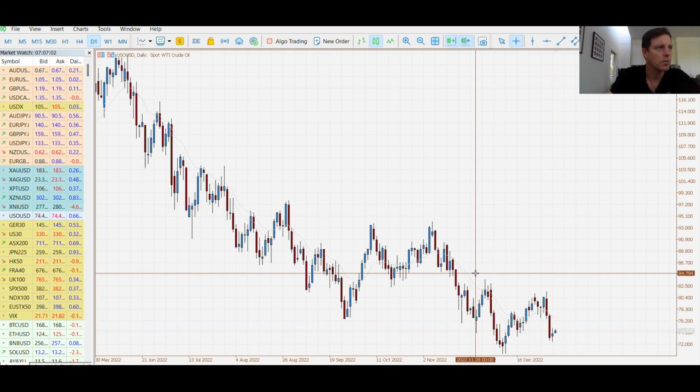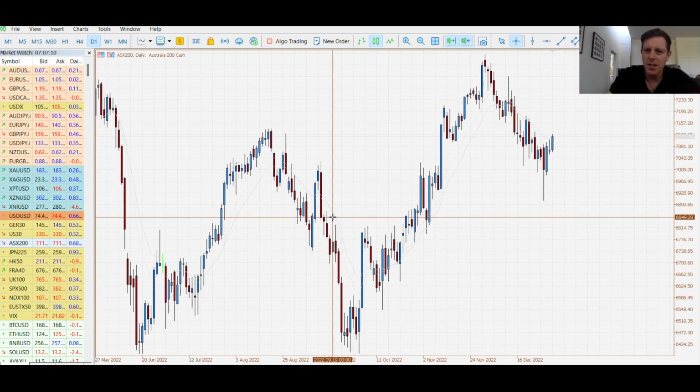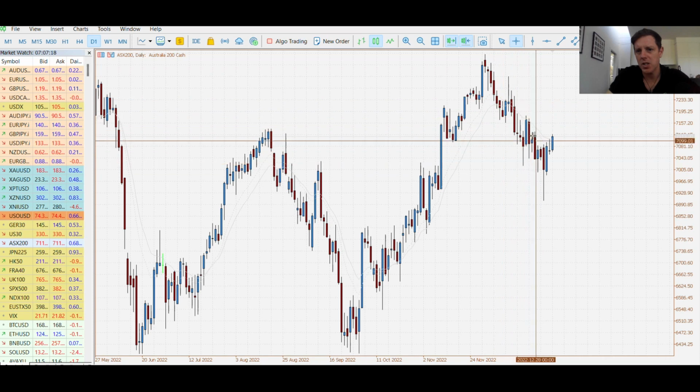Obviously tonight we have the NFP, but we will just touch a couple more indices. I just wanted to touch on the Japanese market as well. The ASX is having a very strong day today. We've seen this break above this resistance. It's starting to push up, but again, it still remains in this bear channel.